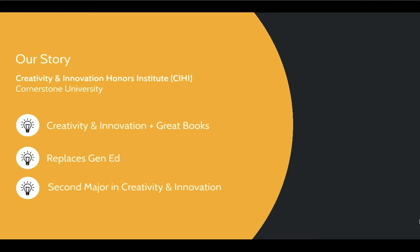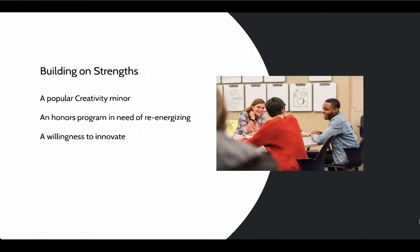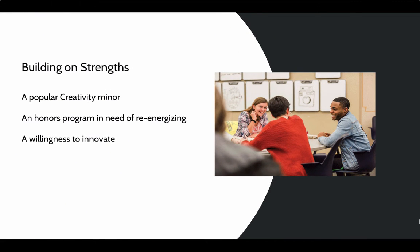There were a few things that were done by the university to help this program launch. We built on strengths, we stayed on mission, and we worked on what would attract students. So for Cornerstone, what that looked like is we had a popular creativity minor that students loved. We had an honors program that existed with great faculty, but it needed some re-energizing. And we had a faculty and administration that was willing to work on innovation. So look for those things that are already strengths when you are doing innovation. We don't always have to start from scratch. We can work with what's there and come up with new things.